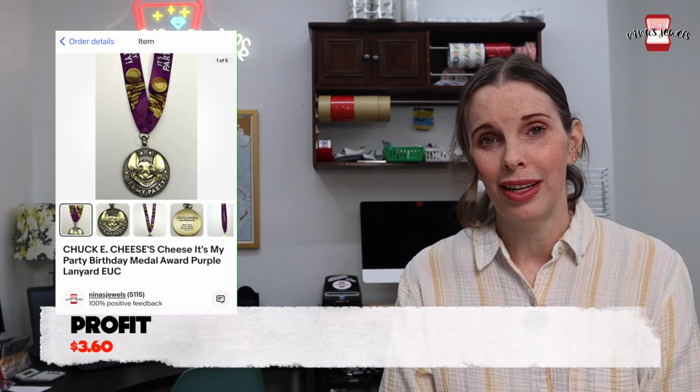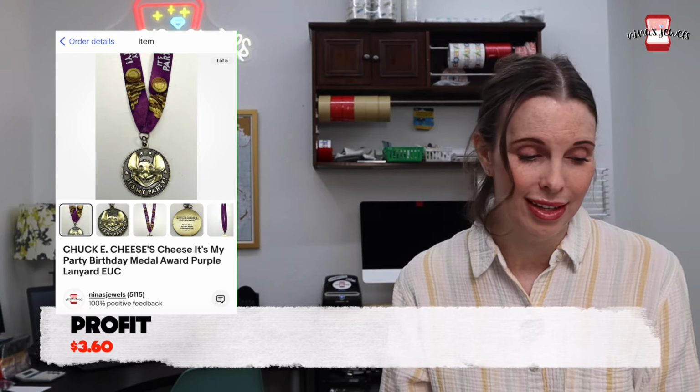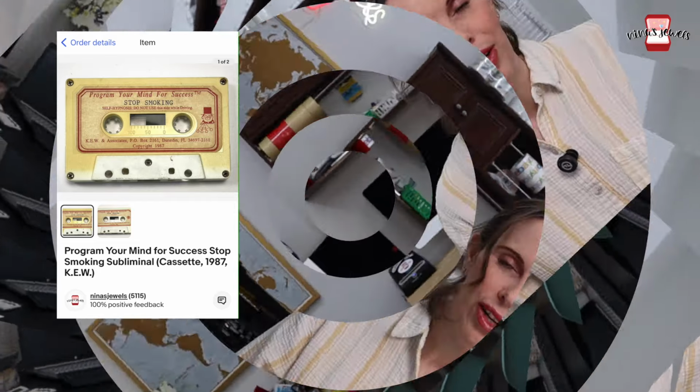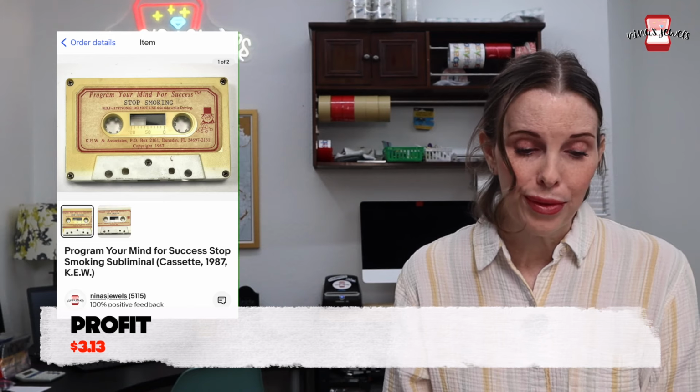We almost always sell everything Chuck E. Cheese that we pick up. Not always for tons of money, but it always sells. So I usually pick it up if I can get it for the right price. Next up was a Program Your Mind for Success Stop Smoking Subliminal Hypnosis cassette. We got that at the thrift store for 27 cents, and it sold for $9.99.